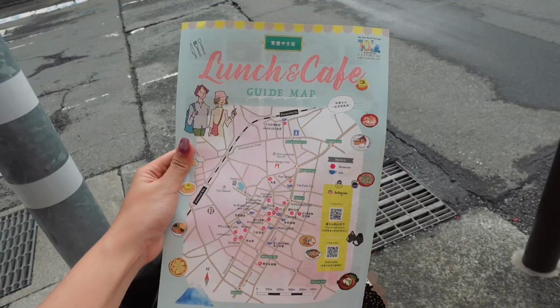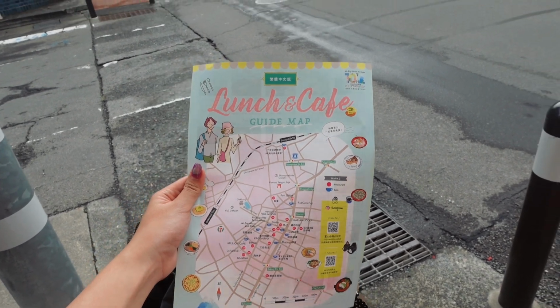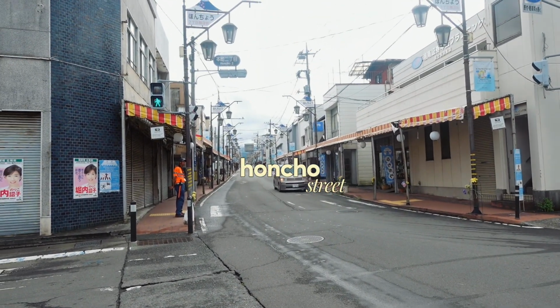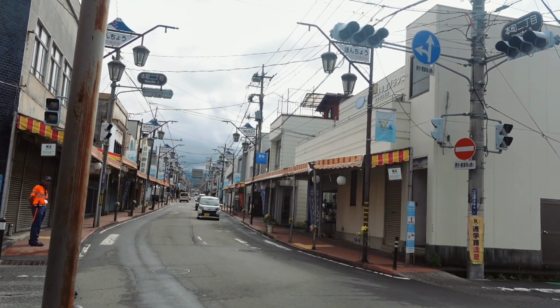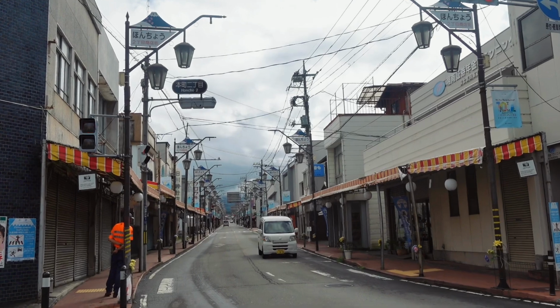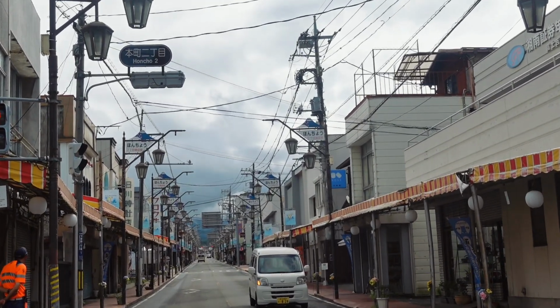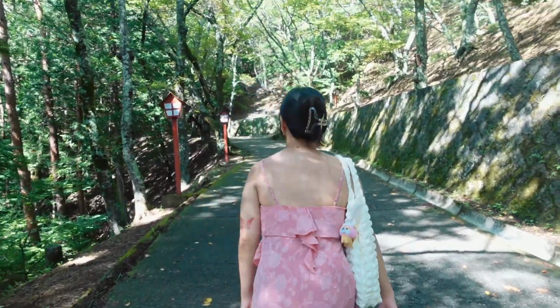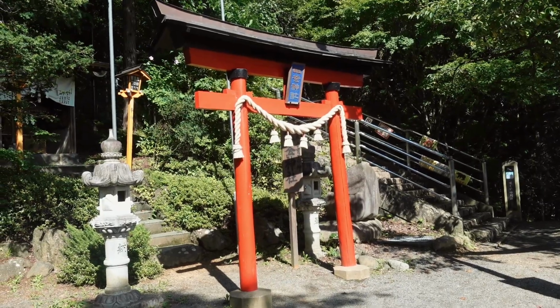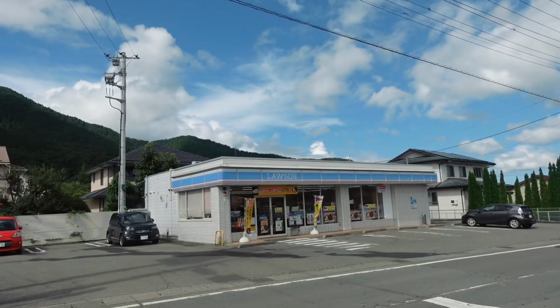This is Shimo Yoshida Honcho Street, where a lot of people, especially photographers, go to take iconic photographs of Mount Fuji. But once again, the gloomy skies did not allow us to see Fuji-san, but it's okay. There's more reason to come back here another season. But we still have one more place to go to see Mount Fuji, so let's start walking.